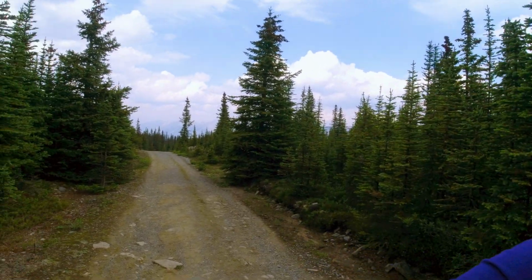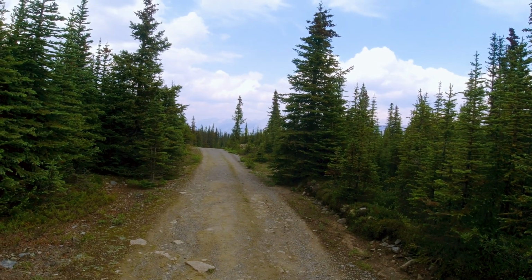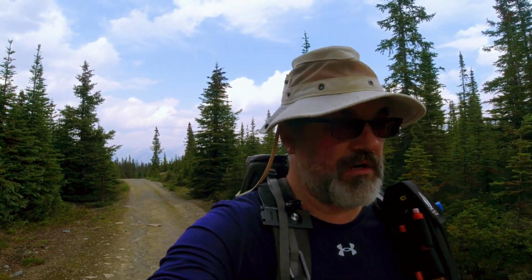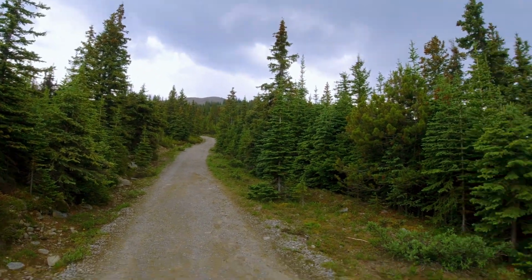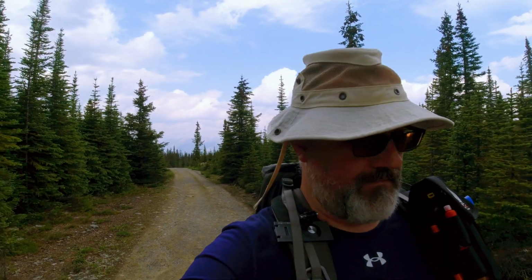So I had a little bit of a breather. Beautiful scenery in the background there with snow-capped mountains. I've gone about 5.5 kilometers according to All Trails. I have a feeling that up there might just be my destination.